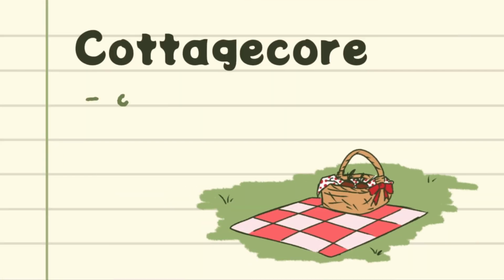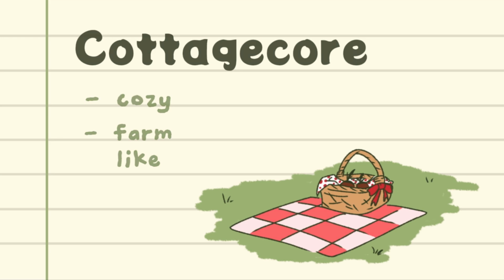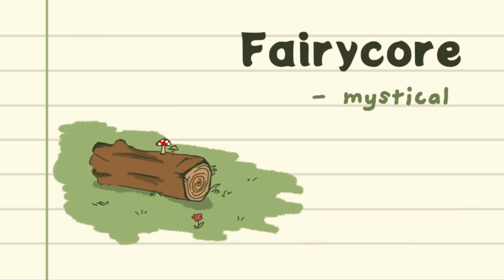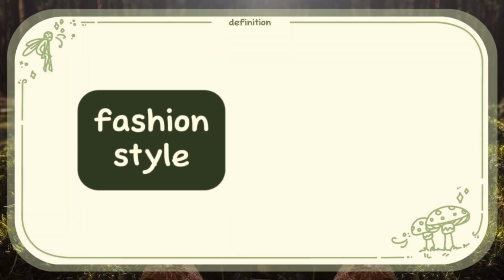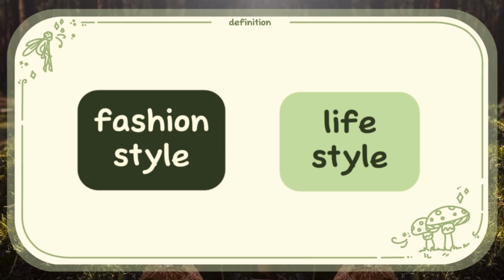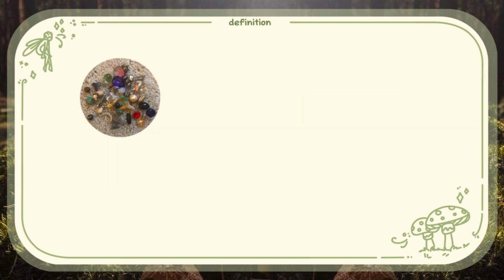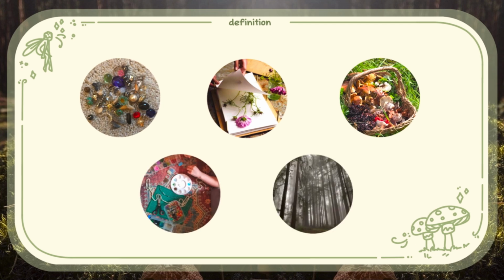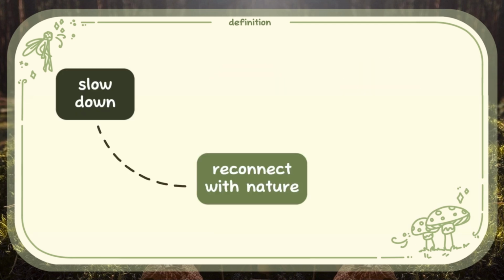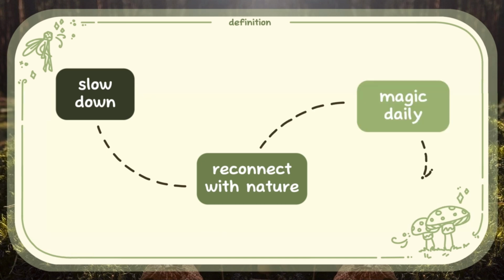Unlike cottagecore's cozy, farm-like charm, Fairycore leans into the mystical side of nature. It's enchanting, a little eerie, and completely dreamy. More than just a fashion style, Fairycore is a whole lifestyle, collecting shiny trinkets, pressing wildflowers, foraging, crafting, and wandering through misty woods. It's all about slowing down, reconnecting with nature, and finding magic in the everyday.